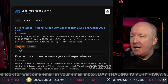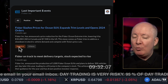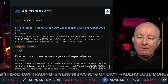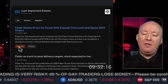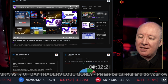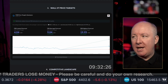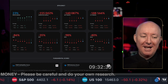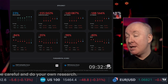This move comes as Fisker tries to address a slowdown in electric demand and compete with Tesla's price cuts. That's exactly what I spoke about earlier. They can't do it. They can't do it. So they're reducing prices, which means they're not selling. Tesla reduced prices to crush the competition. Now, Elon Musk will say it's got nothing to do with crushing the competition. I'm not so sure I agree with that, because the thing is, Tesla can make money elsewhere. Anyway, so there we go.